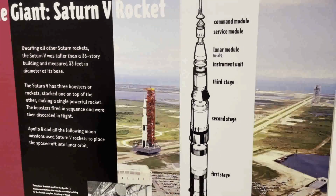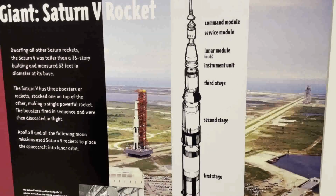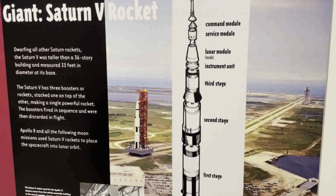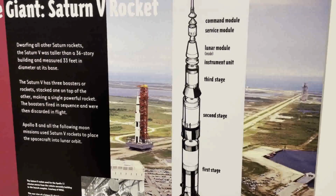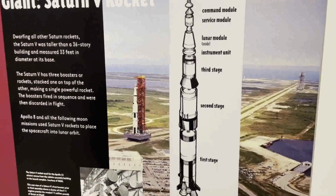The Saturn V has 3 boosters or rockets stacked, one on top of the other, making a single powerful rocket. The boosters fired in sequence and were then discarded in flight. Apollo 8 and all the following moon missions used Saturn V rockets to place the spacecraft into lunar orbit.